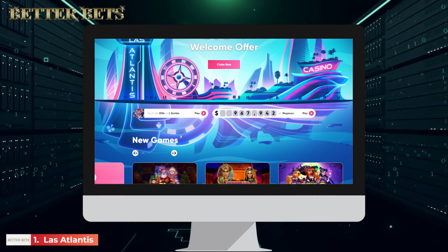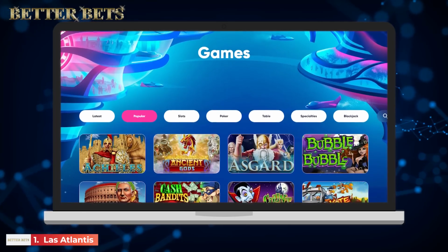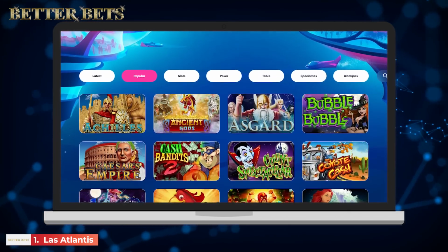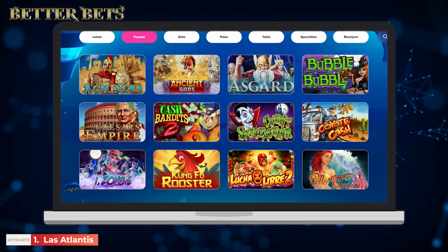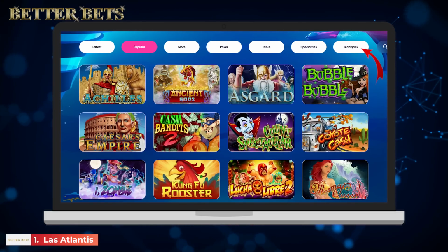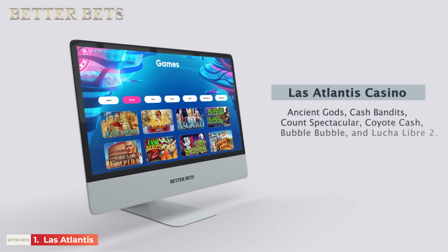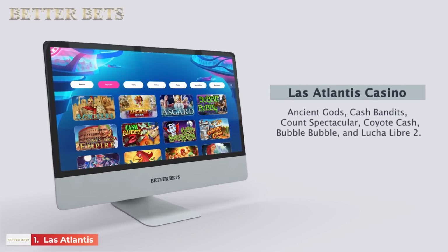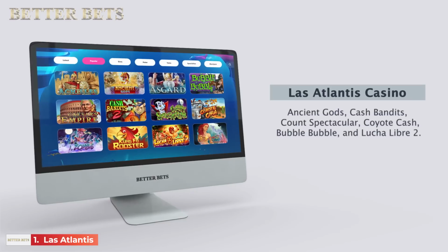Finally, at number one is Los Atlantis Casino. This is one of the most unique online casinos in the industry. It takes you into an underwater top-secret base where you're lavished with varieties of mind-blowing casino games. The game section here features slots, poker, blackjack, table, and specialties games. Among the most popular are Ancient Gods, Cash Bandits, Count Spectacular, Coyote Cash, Bubble Bubble, and Lucha Libre 2.